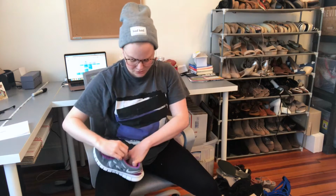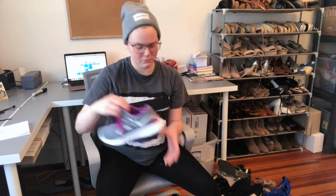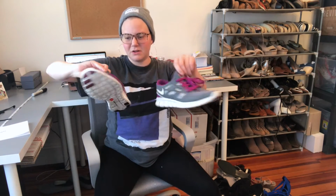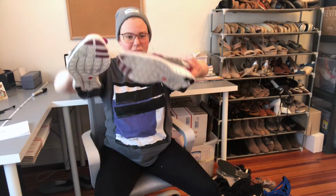I think these are missing insoles. These are just some Nike Free Run sneakers, but they don't have any insoles. So I don't really know what I want to do with these, if anything. Let me know if you think I can do anything with these.